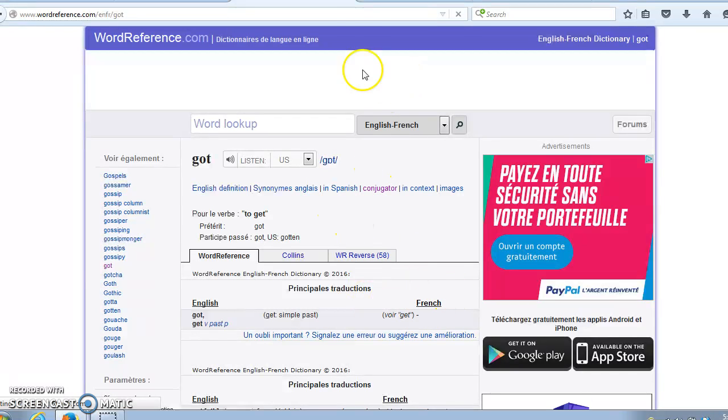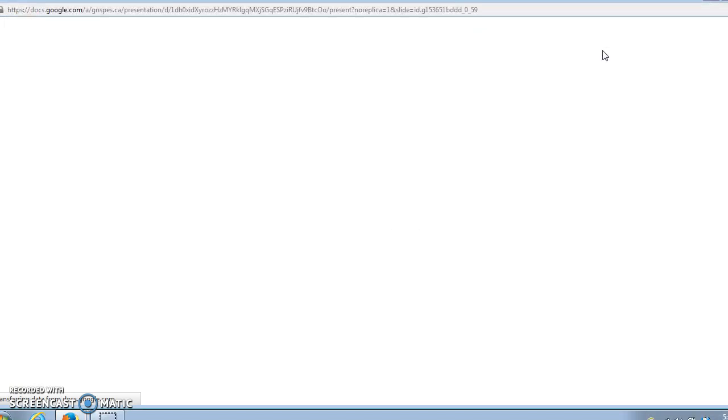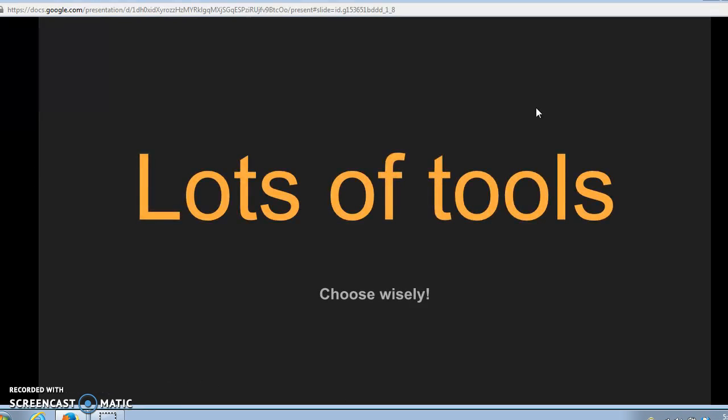Don't worry about it. So that is a little hint of what things you can do with Word Reference. Lots of tools. Choose wisely. Not all tools are created equally.